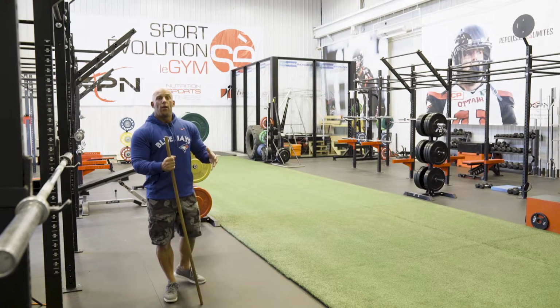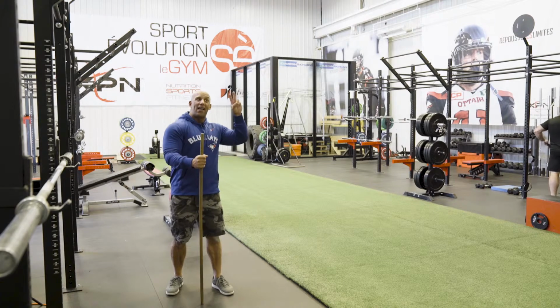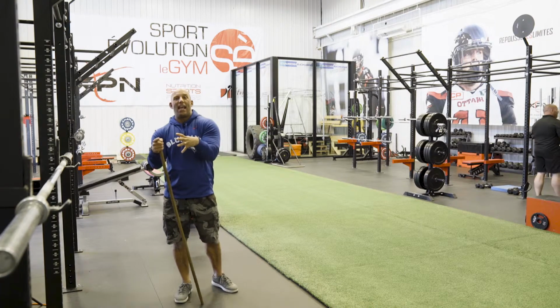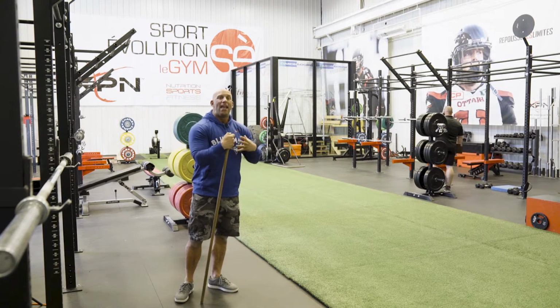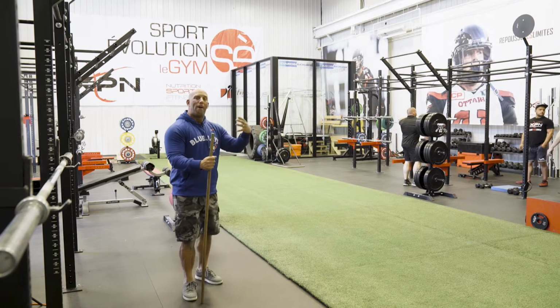So that's why utilizing slow eccentrics, even though they are not as sport specific, and even though in the short term they might not lead to the same positive and quick increase in power production, they are an investment in making your body more responsive to high power methods in the future. So I definitely like to use them with athletes.